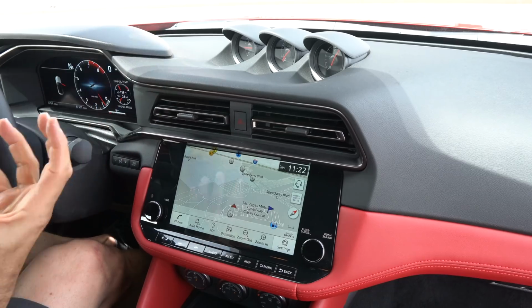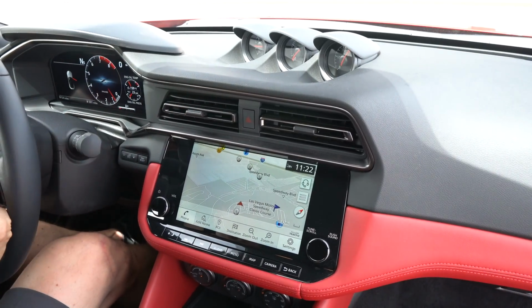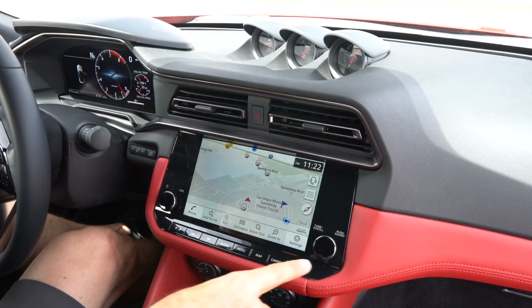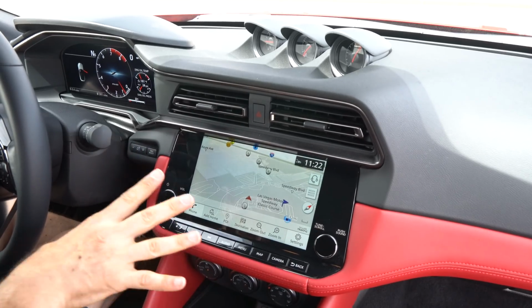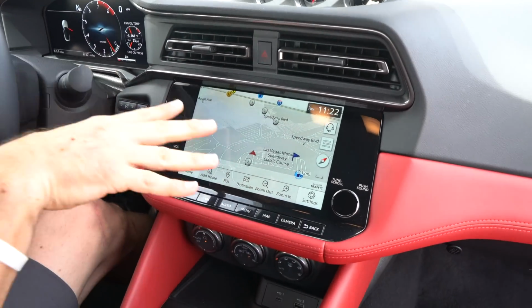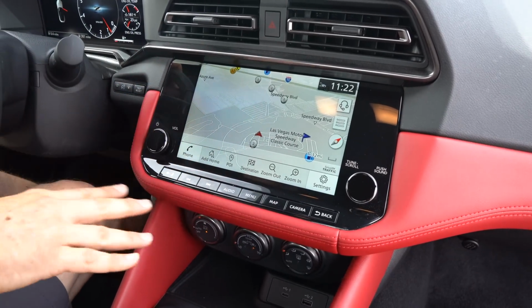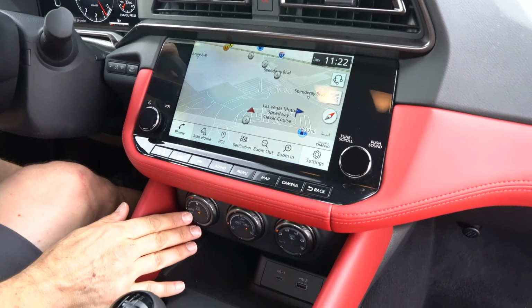That really shows that attention to detail and what you're getting for the money. 9-inch upgraded infotainment system. Look at how nicely it's integrated into the actual center stack. If you want all the details, click the link at the end of this review of what you could do with this. We do have standard AC controls.